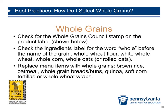Some examples of whole grain ingredients are whole wheat, whole grain corn, and white whole wheat. Remember, the ingredient wheat flour simply means regular white flour and is not a whole grain. It has to say whole wheat flour to indicate whole grain. And also, don't forget other whole grains that don't require the word whole, like brown rice, oatmeal, and quinoa.